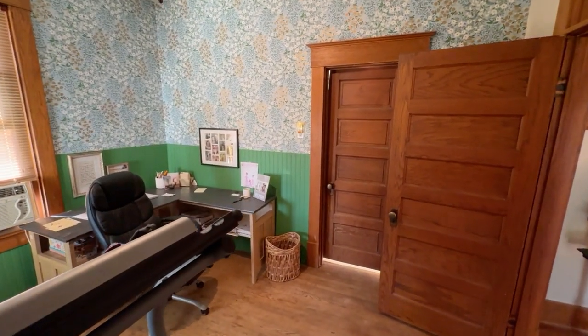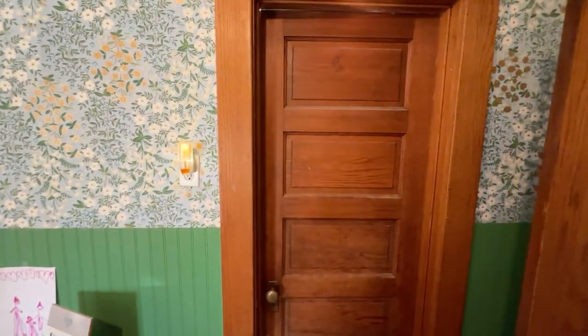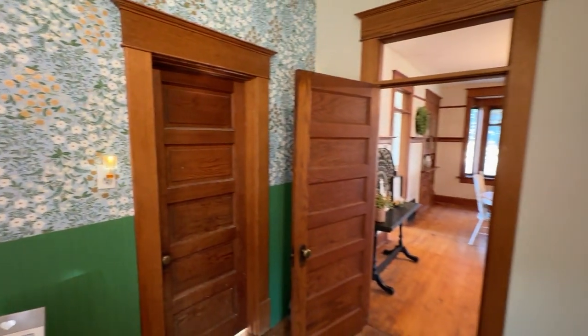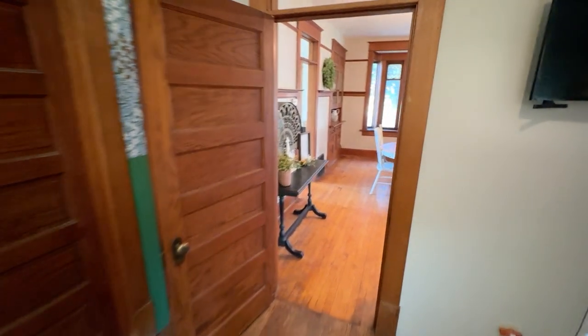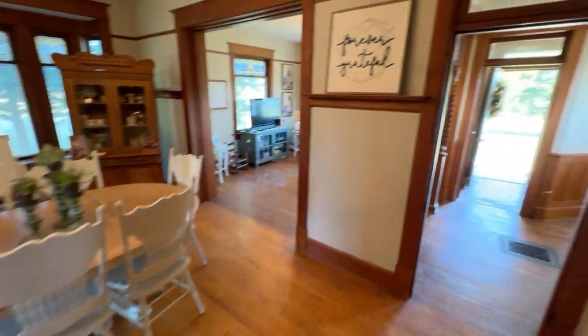So it'd be real nice if you wanted a main floor master bedroom. You would have an ensuite bathroom, and you really wouldn't have to go upstairs if you didn't need to. But let's go upstairs right now anyways. Take a look at it.